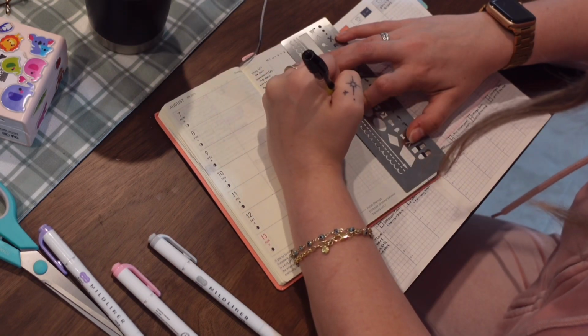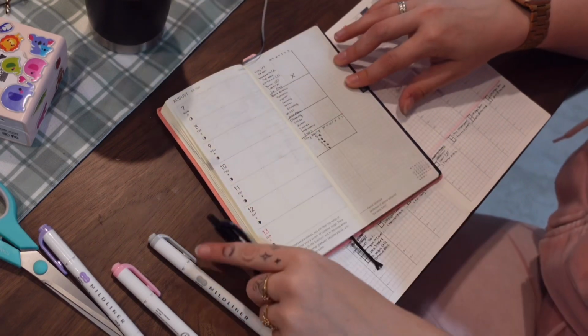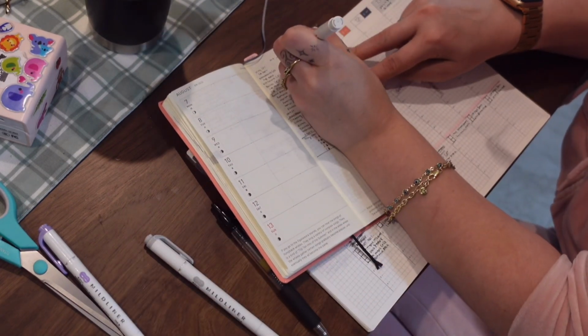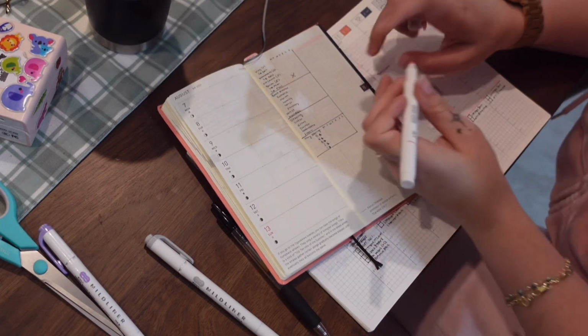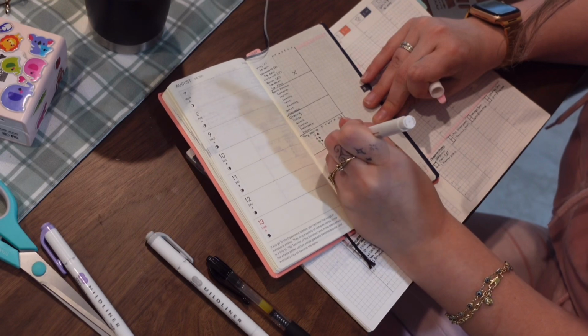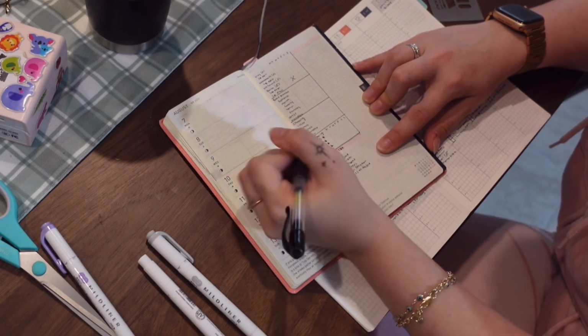And then I go ahead and section this off so that I have a place to put my books read and my remaining TBR list. This is how I keep track of books that I have left to read that I had planned, and then also how I keep track of the books that I've already read this week. Again, bad memory, and it's helpful, so that's why I do it.